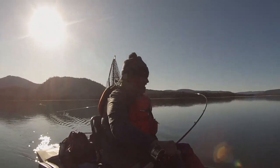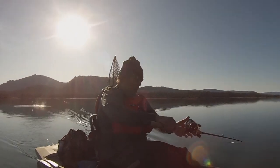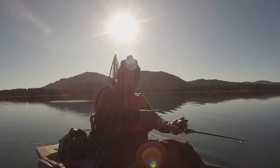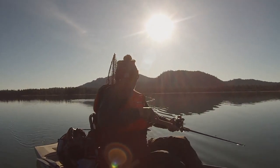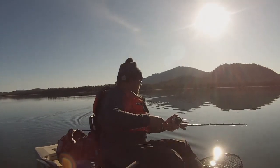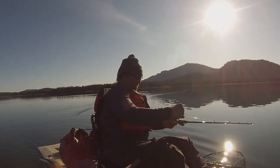Fish on, right there, baby. Woohoo, yeah. Oh, he's airborne right away. Wow, he's running. He's tearing off line. Wow. He's not happy. Can't say as I blame him. Fighting as hard as they are, it's hard to tell if you got a big fish or average size fish or what the deal is.